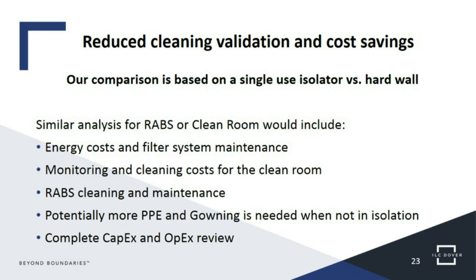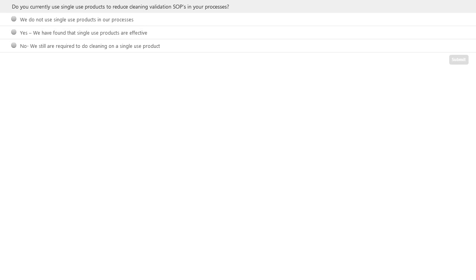But here we're going to look at a quick comparison of single-use isolators versus the hardwall isolator. But before we do that, we have our second polling question, so I'll hand it back to our host to address this polling question.